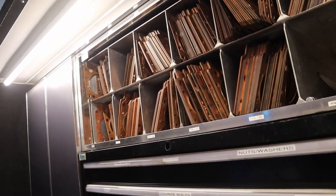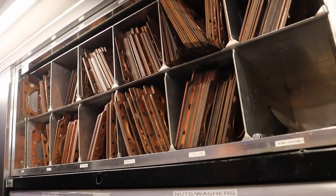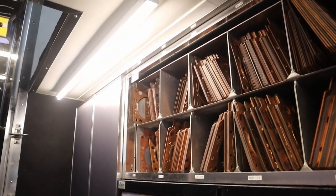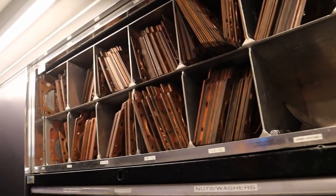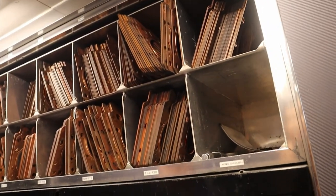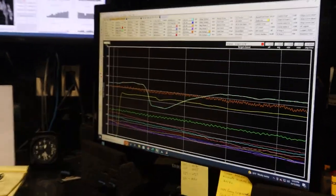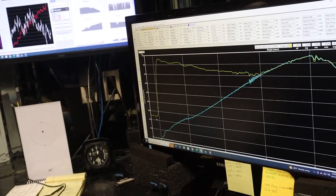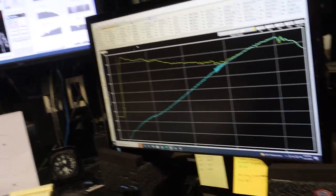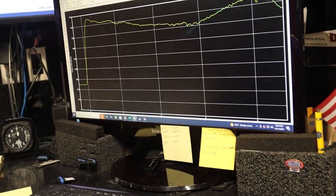Wow, the stock. Are any of these reusable? Yeah, they look like they are, unless they warp or something like that. Solid copper. A representative of basically what's going on in the engine, and the drivetrain, and all the things we look at during the run.